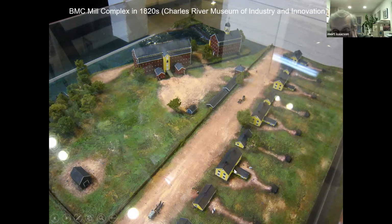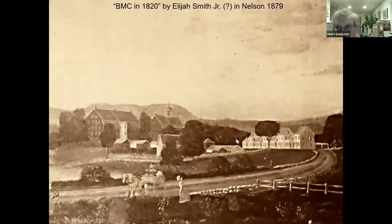You'll notice here that there's a back wing that comes out of the house. That's usually called a rear L, ELL, for the house. And generally it's thought that these rear Ls contain kind of common areas such as dining halls and kitchens for the boarding houses. Now, I'm not sure why the model makers at the Charles River Museum didn't put rear Ls on the single-story boarding houses, because we certainly know they were there by 1854.